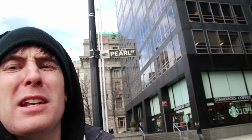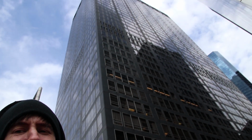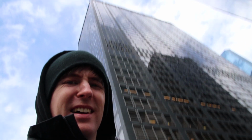New York's really not very good for my neck posture because I'm constantly walking around like this, like, yo! Hey, look at that building. It's like, what? Oh, it's incredible, like everywhere.